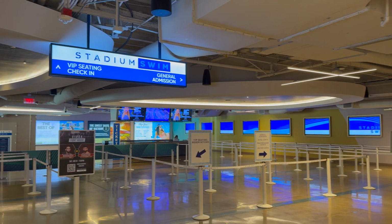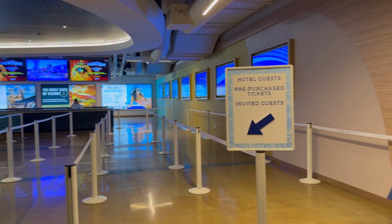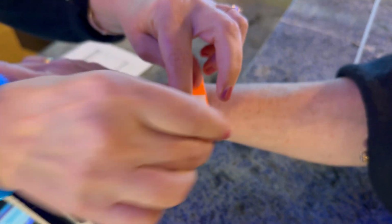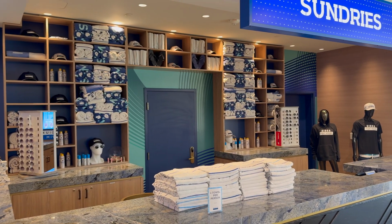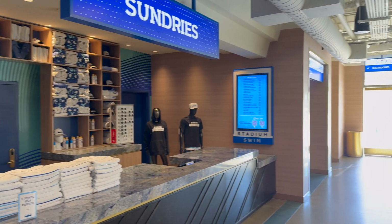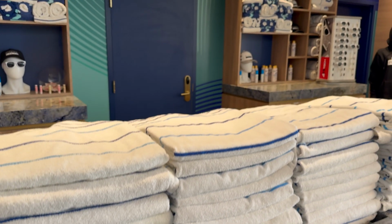We're here in January, so it's really not swimming pool weather. We just wanted to check it out. Stop and pick up your wristband and towel. There's also branded merchandise here and anything you might need for a sunny day. Think of Stadium Swim as a pool movie theater that plays sports.